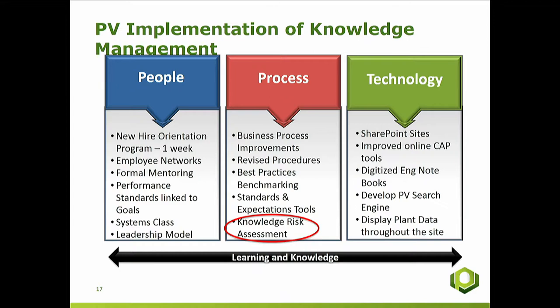And so Palo Verde's, when we talk about knowledge risk assessment, and we're going to talk about that over and over again throughout the course of this week, that's one single method or strategy to understanding if you're managing your unique and critical knowledge. But the most important message is you have to have all three of those pieces in place. You have to have the right people development programs, the right processes, and the right technology tools. Without those, you will not be effective long-term.